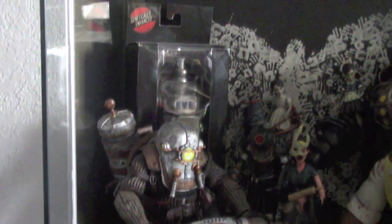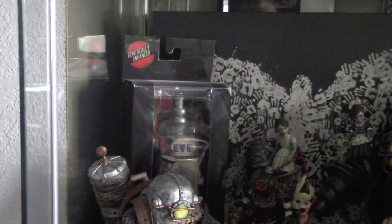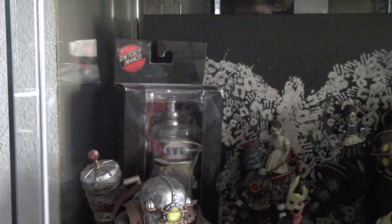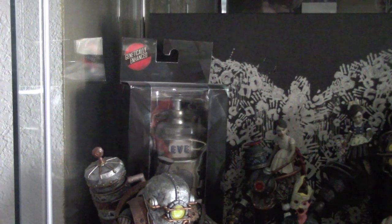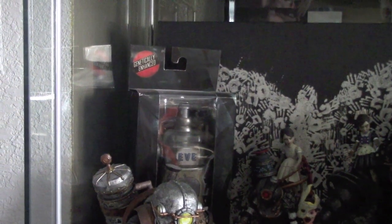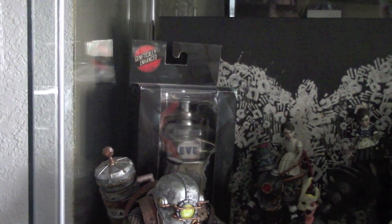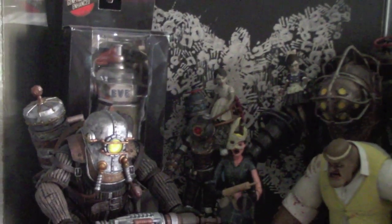Over behind him we have the Eve injector. I forgot what they were called. Hypo, there we go. It's the Eve Hypo, still in the box. It works fine. I pull it out and play with it sometimes, because it's a really cool prop, and when they first came out they were really cheap, $10, so no reason you shouldn't have that in the collection.